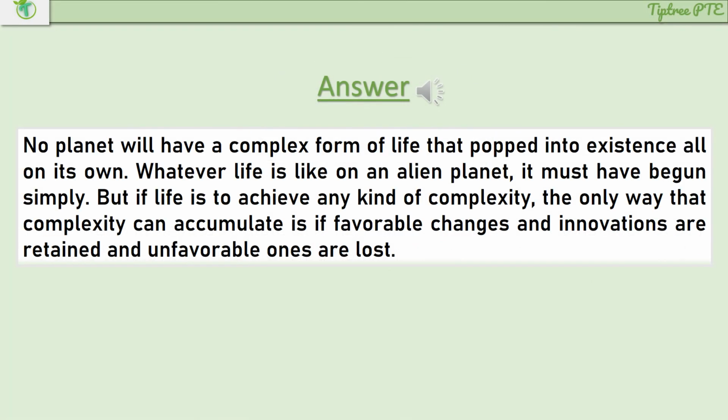No planet will have a complex form of life that popped into existence all on its own. Whatever life is like on an alien planet, it must have begun simply. But if life is to achieve any kind of complexity, the only way that complexity can accumulate is if favorable changes and innovations are retained and unfavorable ones are lost.